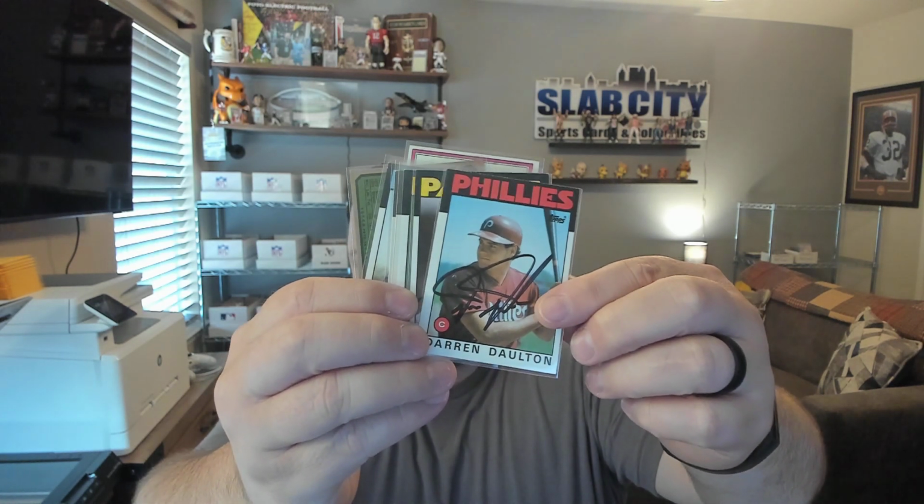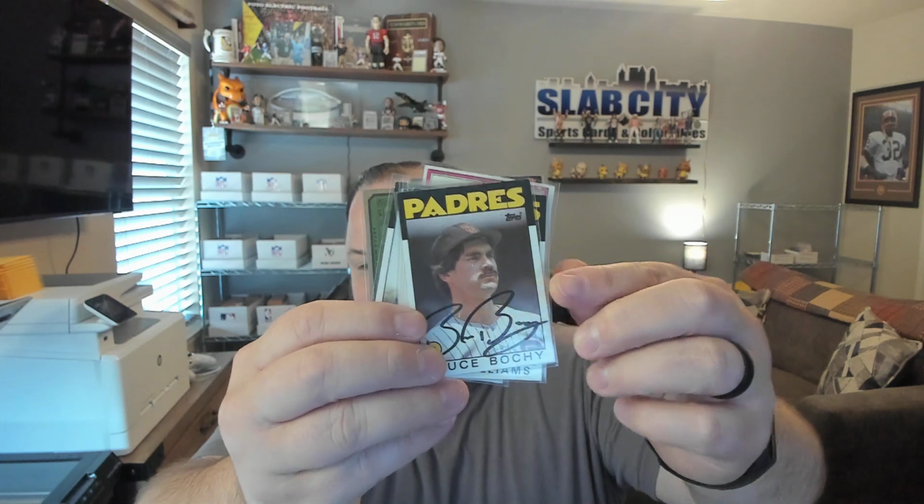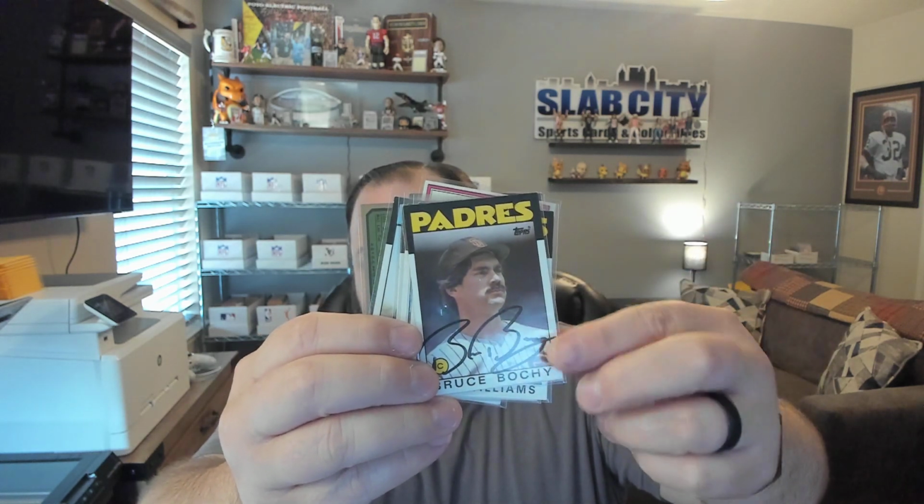I was in a Facebook group one day, a couple weeks ago, and a gentleman started posting a bunch of Hall of Famers signed Topps cards, and so I kind of went ham. And some of these aren't Hall of Famers, but we'll just go ahead and get to showing these off real quick. Yeah, I think that's the only one that's not a Hall of Famer, but I think that's Dutch's rookie card, I believe. Well, he's not a Hall of Famer, but he definitely will be one day.